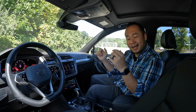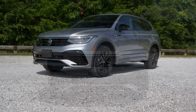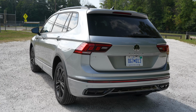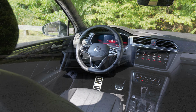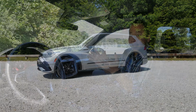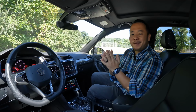My name is Hanson, and for this video, you find me sitting in the 2022 Volkswagen Tiguan. This one is the SE R-Line black model with 4Motion equipped. It's painted in the pyrite silver metallic finish, and it has the Titan black leatherette interior. All in with delivery, you can get this exact model for $35,745.